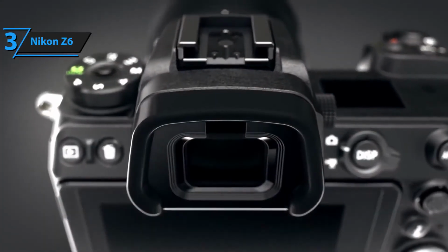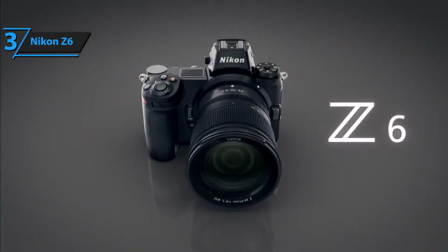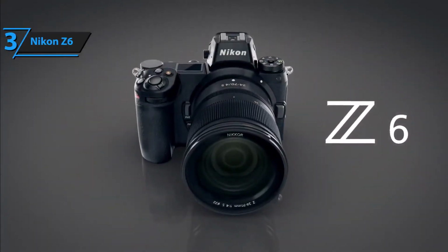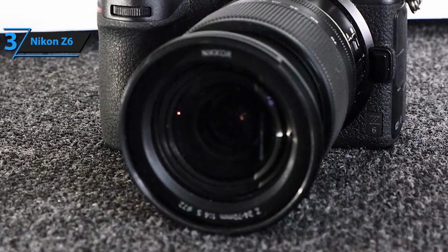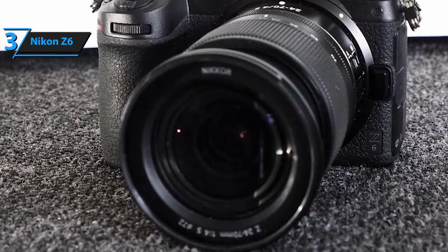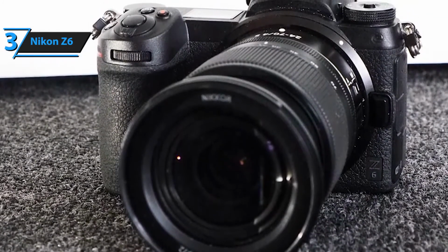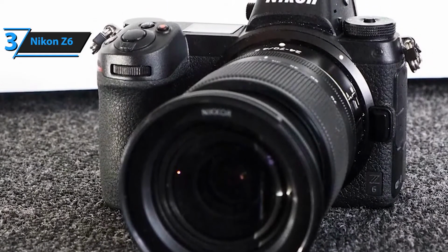Cameras that belong to the Z series are almost exclusively mirrorless, even though a later version has been launched, the Z7. Nikon's Z6 is superior to it in several ways. The Z6 sports the sensor resolution of 24.5 million, which is pretty great. However, Z7 has almost twice as much with 45.7 million.